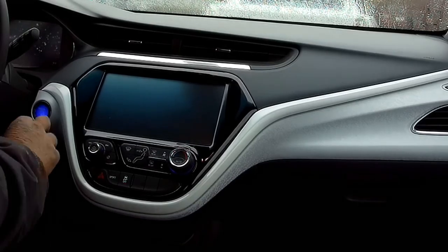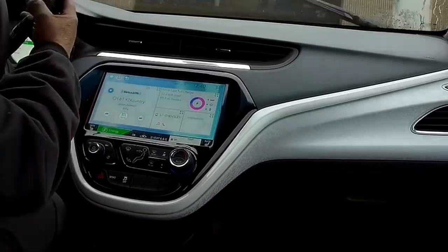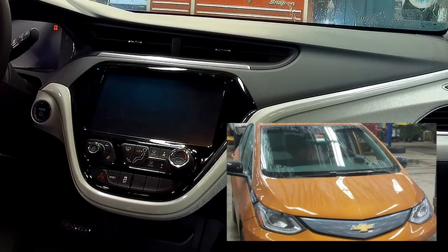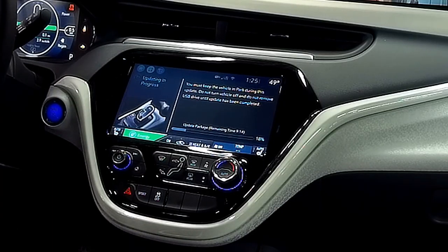When I arrived at the dealership, I was seen right away, which I was thankful for because it was a nasty, stormy day out when I had this done. It didn't take very long for the service tech to go find my vehicle and bring it into the service shop, at which point he got right to business and started with the high voltage battery software update.